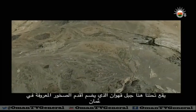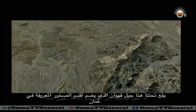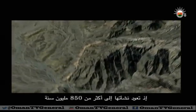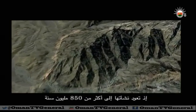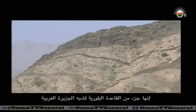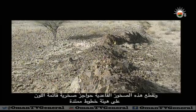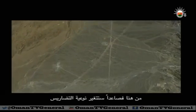Below us is Jebel Kahwan. It has the oldest known rocks in Oman that date back to more than 850 million years ago. It is part of the crystalline basement of Arabia. These rocks are cut by darker linear dikes. From here, the landscape will change.